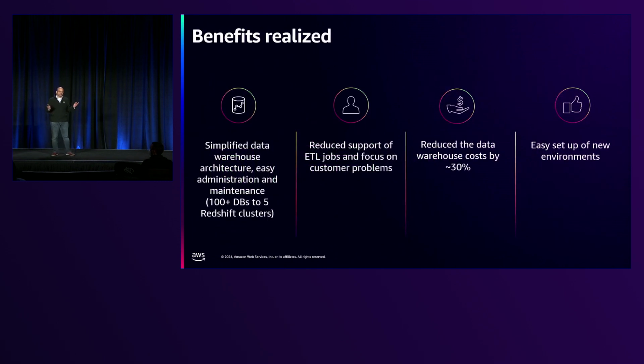So, in addition to scalability, performance, multi-tenancy, and data freshness, we realized several other benefits. We reduced our database footprint from several hundred databases to 5 Redshift clusters. Our support team says that they spend more time solving real customer problems and less time troubleshooting failed workloads.